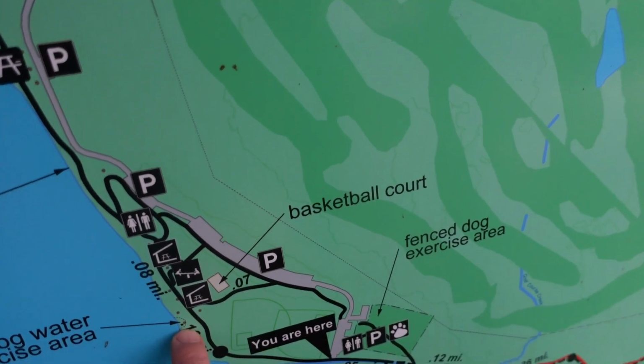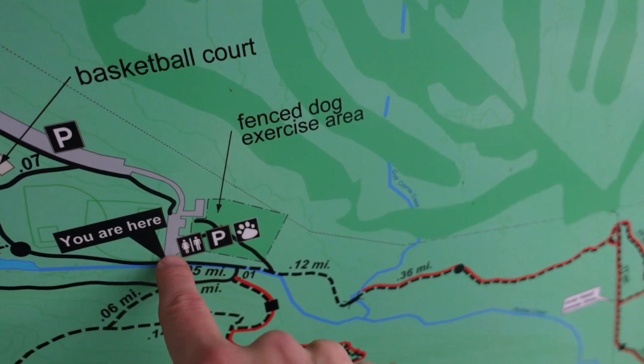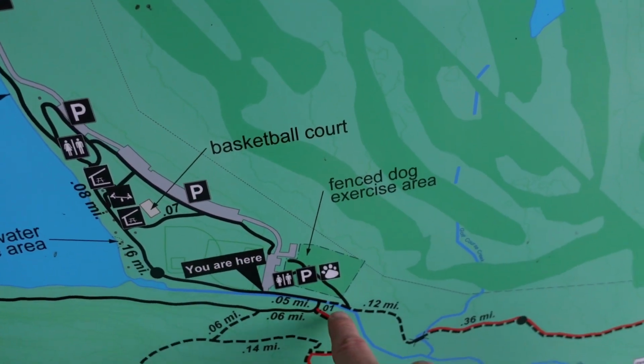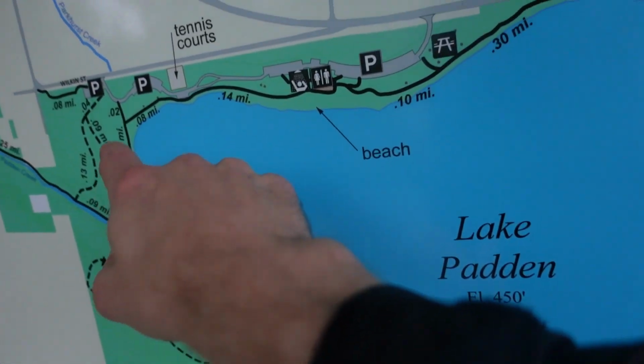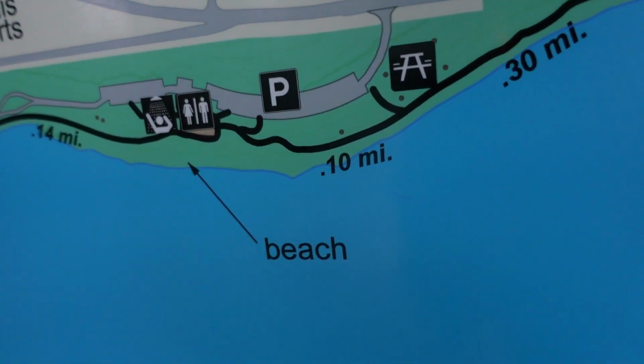This is the dog area, so... No, we're here. You are here. Fence dog exercise area. So, we round this corner and then we go this way, I think. And then we finish up over here at the beach. That's where we started. Back to the beach!